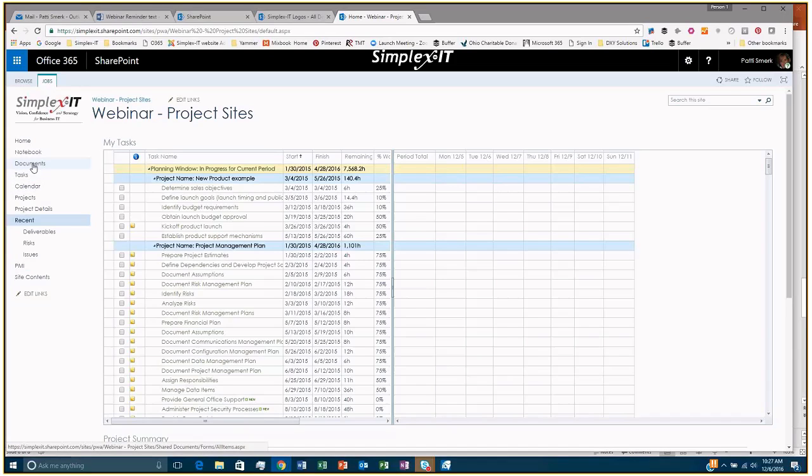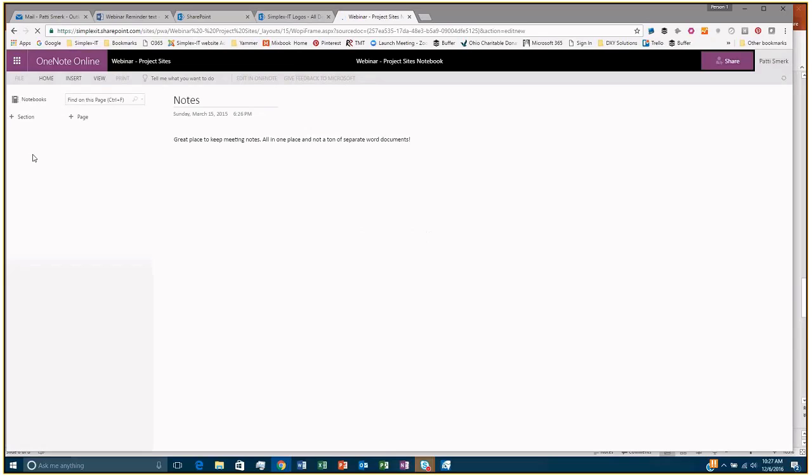So here, let's just say notebook. You know, if you're using OneNote, this is something that's a New Year's resolution of mine, is to use OneNote more. Actually it doesn't have to be OneNote, but just to document our processes a little bit better. And I was thinking about using OneNote for that.